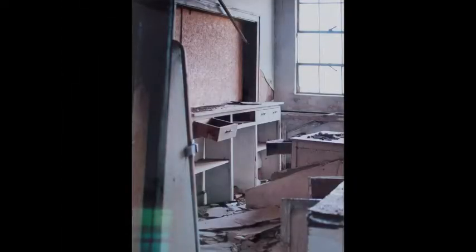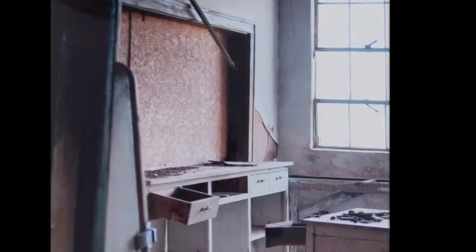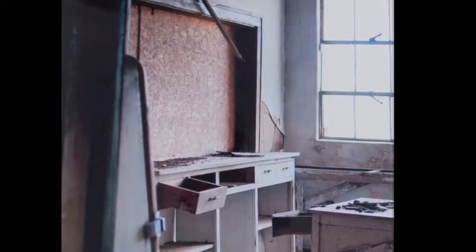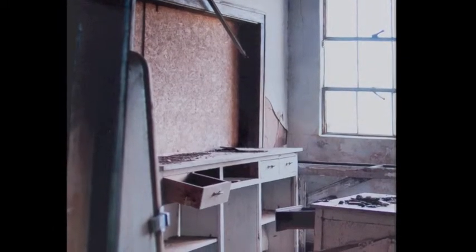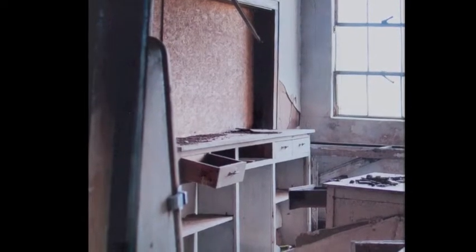Gilliland Kitchen, which got 13 points and was good for 3rd place. This is a shot clearly of an old kitchen in some sort of an old building, a school or a hospital or something like that. There's a lot of white in this image, which makes it a little more challenging to capture all the textures and the subtleties. But this image does a really nice job of that. Some would find fault with the blown-out window, but I applaud you for not going after a compromised internal exposure for that, because that's how it looks. That's the way it works when you take a shot like this.